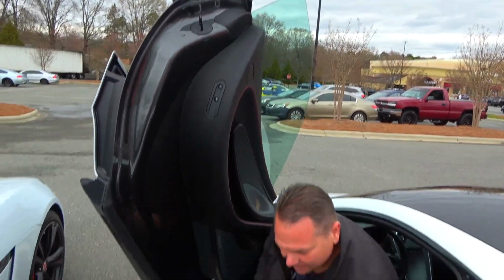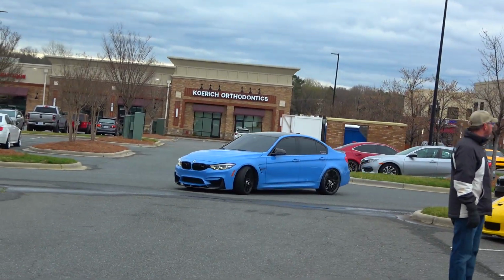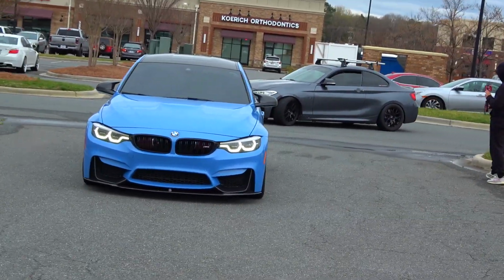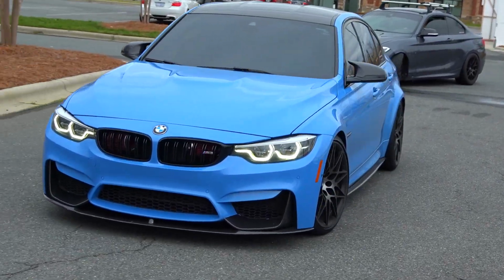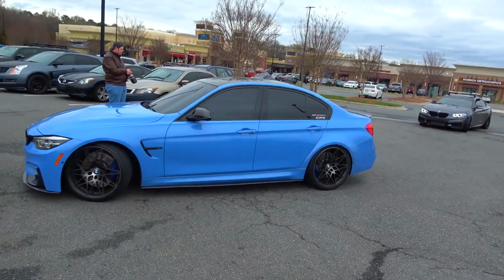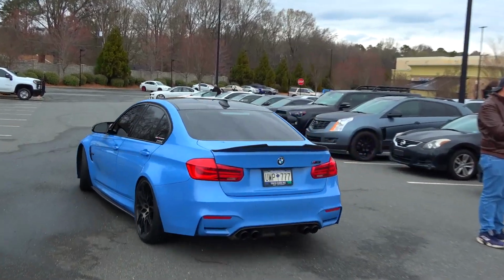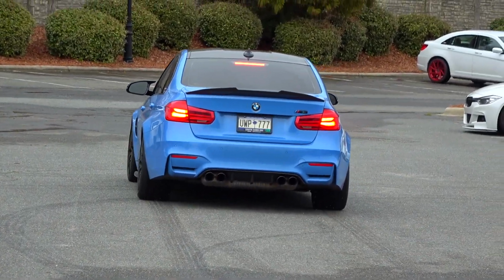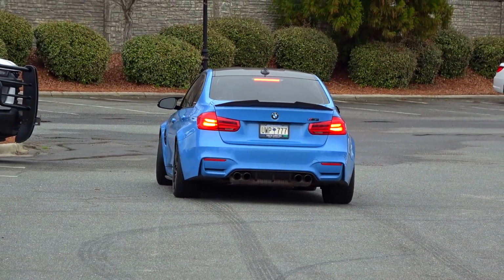Oh yeah. F80 M3 pulling through, looking crispy. Damn, that thing is beautiful. You can see the intakes in it too. Yes, sir, skis. That's a beautiful car, man.